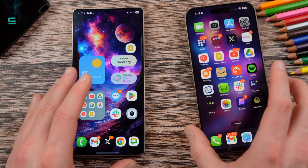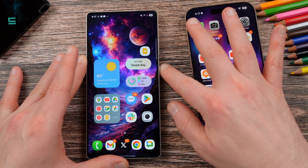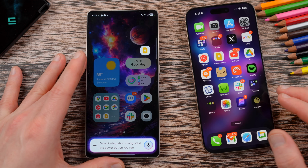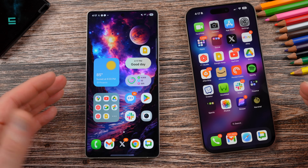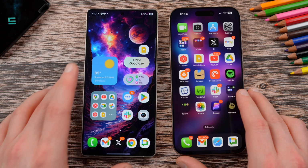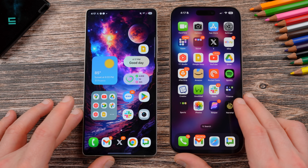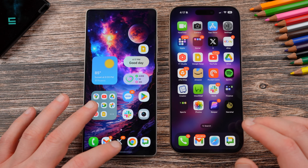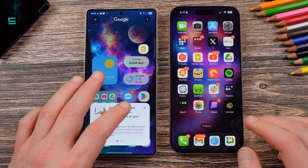We now have built into the Galaxy S25 series, Gemini integration. If you long press the power button, you can access Gemini. That's the default AI assistant on the device. And in addition to Gemini, which we've had since last year on the S24 series, you also have Circle to Search. So you just long press here if you're using gesture nav and you'll get your Circle to Search.